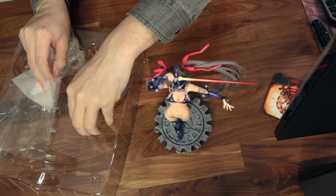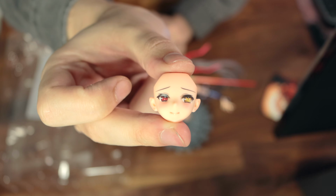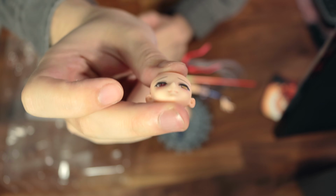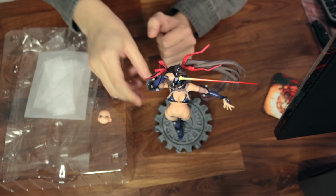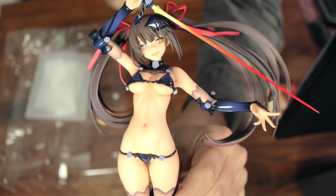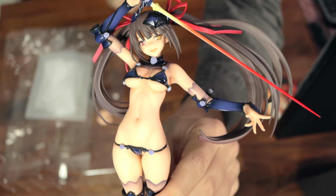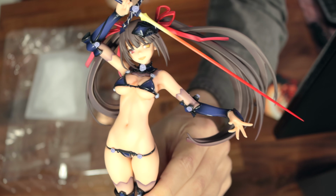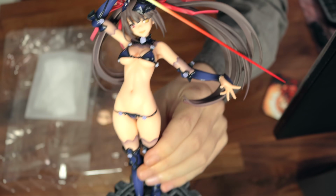We've also got the alternate face as well. So that's the additional face that we have. I think it's more of a blushing. Yeah, it's a blushing smile, that one. Whereas the one that we've got with the figure, she's more of a mouth open smile kind of thing. But yeah, absolutely love that. So let's go back and we'll talk about the figure.